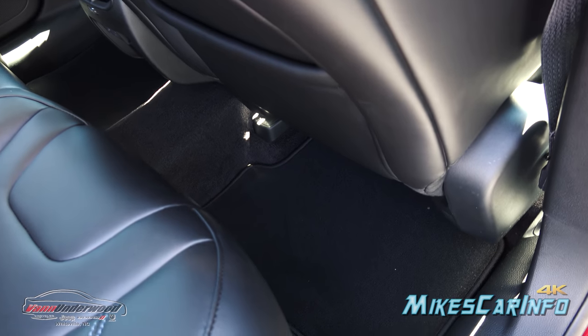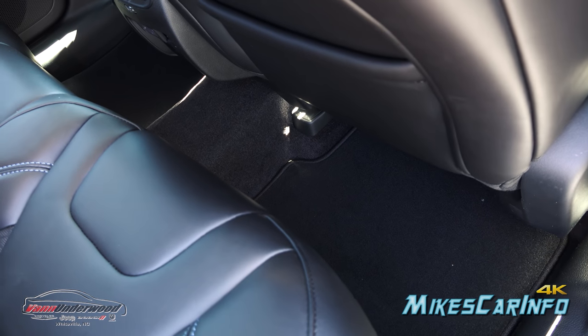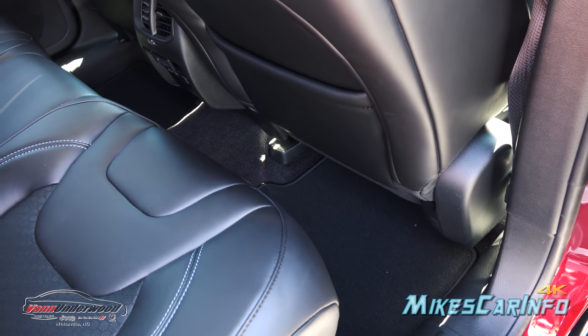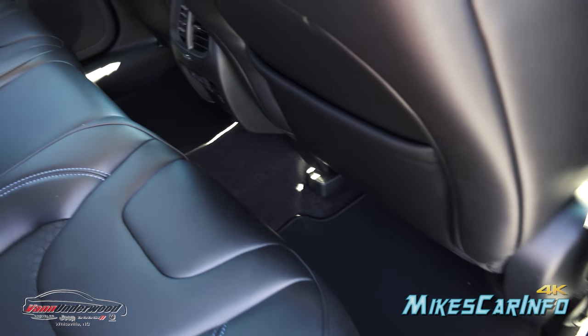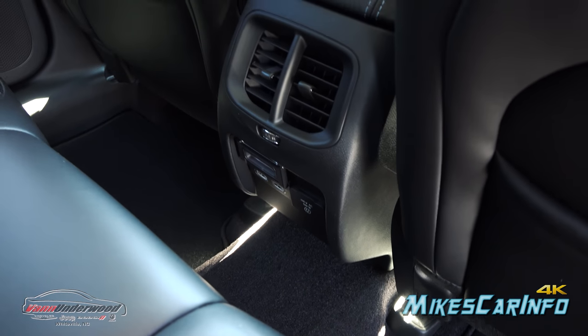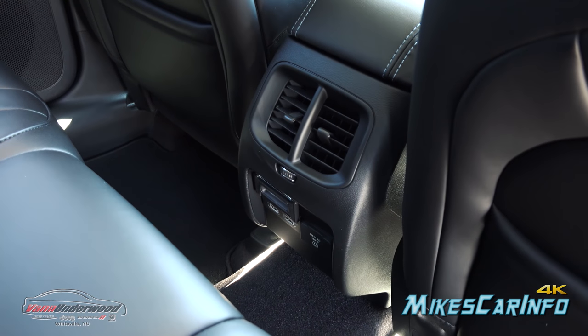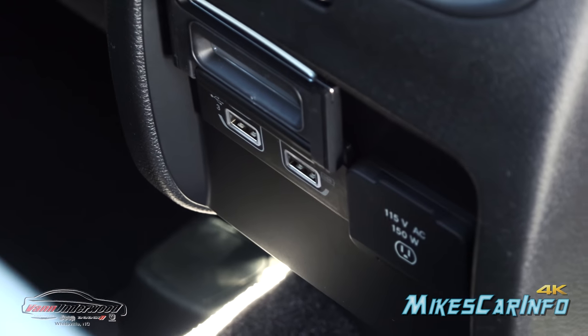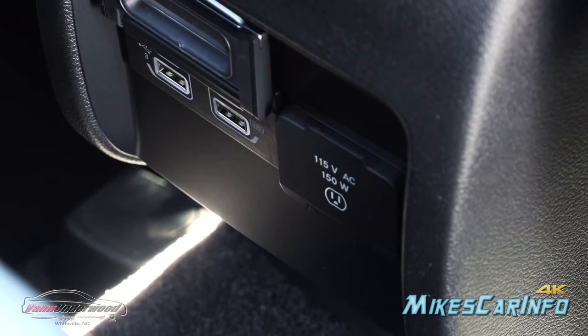And now the seat all the way back, you can see there's still a little bit of leg room there. It's not completely closing off all the leg room. I mean, I'm 6 feet tall and I can sit here. A little bit of a hump there in the center portion and vents for the climate control. But just below there, you'll see it has USB ports and an AC adapter.